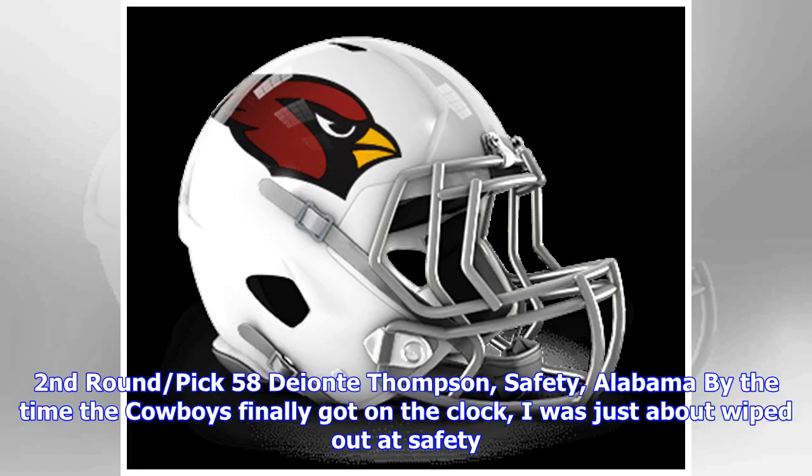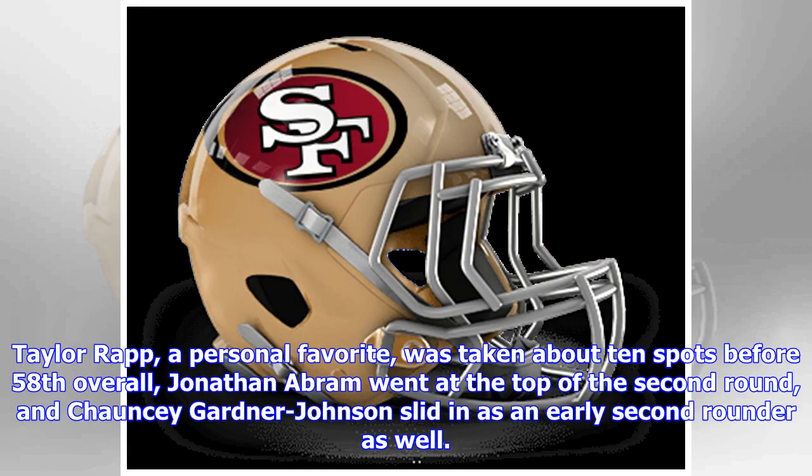Second round pick 58, Deontay Thompson, safety, Alabama. By the time the Cowboys finally got on the clock, I was just about wiped out at safety. Taylor Rapp, a personal favorite, was taken about 10 spots before 58th overall. Jonathan Abram went at the top of the second round, and Chauncey Gardner-Johnson slid in as an early second-rounder as well.